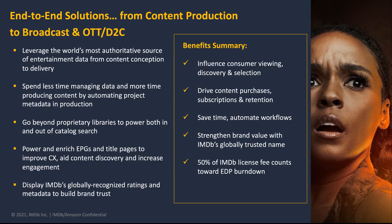But that's not enough. So that's why we partnered with companies like Fabric, to really work with them on what they specialize in, using their software tools and services to make it really easy and seamless for our customers to do that. So we'll dive into that a little bit deeper in a little bit.